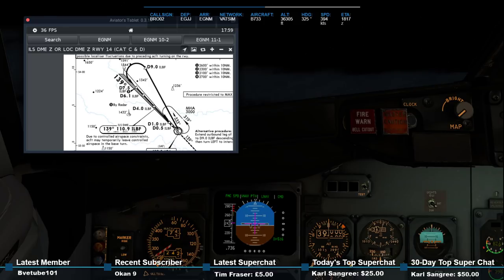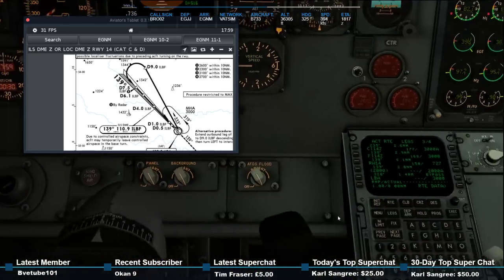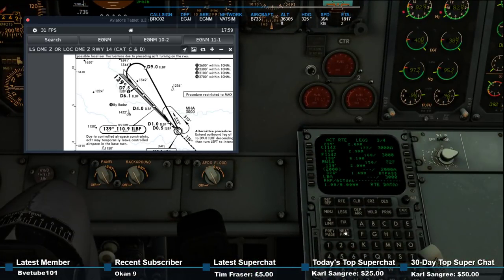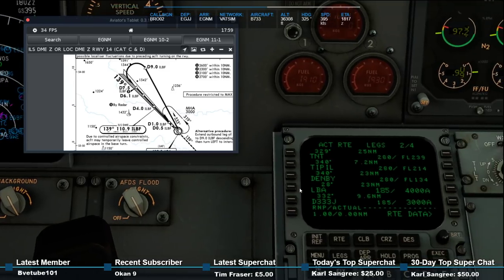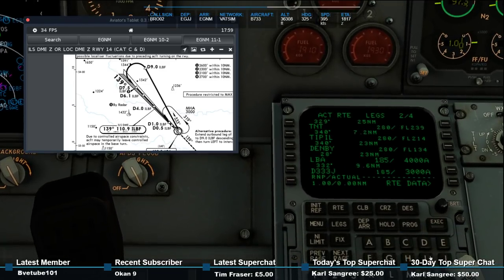But we'll do VNAV initially. I just want to make sure that VNAV's going to plan a level segment for us. So we're going to go over Leeds. Just make sure it's the right track as well. So 333. We've got 332, that's fine. Juliet, point 9 miles. Juliet's the tenth letter of the alphabet, so that should technically be India, but that's fine.